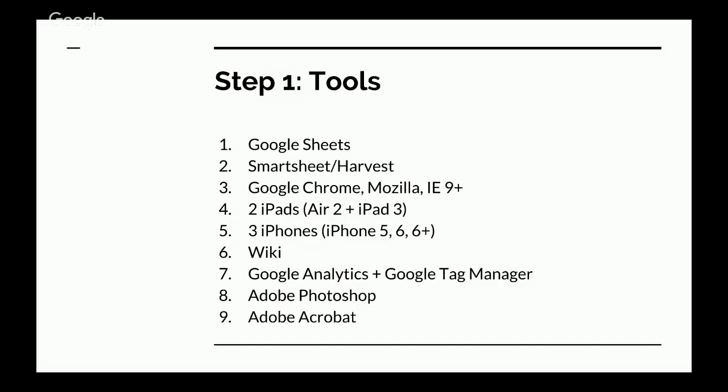In terms of project management, we used Smartsheet on our side, and they used Harvest on their side. And so in this respect, they were 2 isolated tools. We gave each other insight into both, access to both purposes.